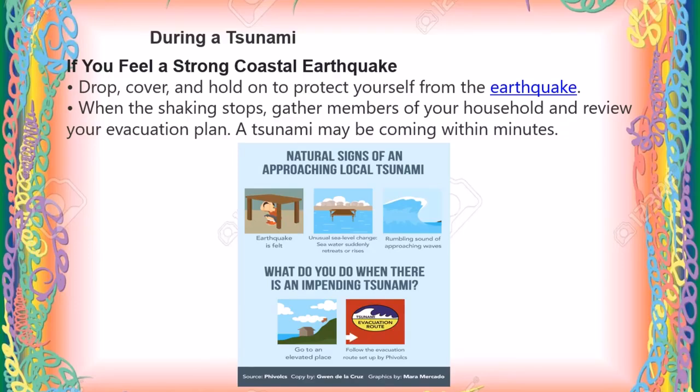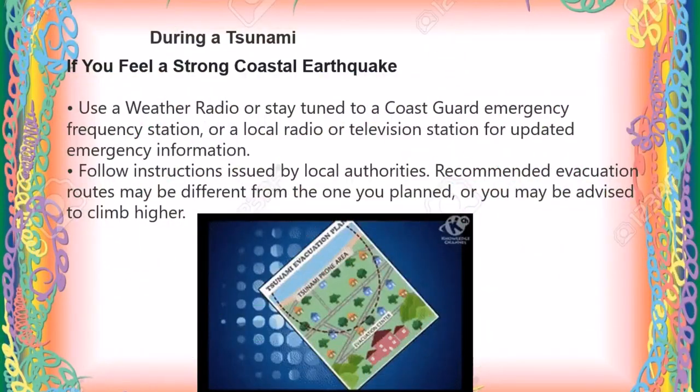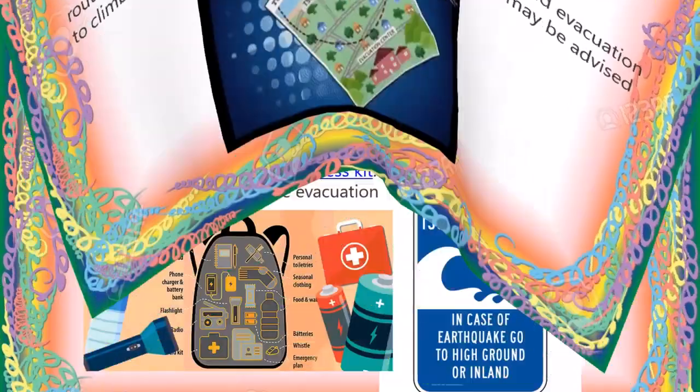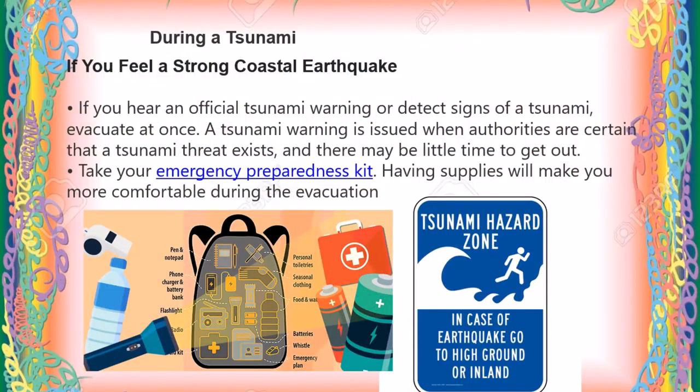Follow instructions issued by local authorities. Recommended evacuation routes may be different from the one you planned, or you may be advised to climb higher. If you hear an official tsunami warning or detect signs of a tsunami, evacuate at once. A tsunami warning is issued when authorities are certain that a tsunami threat exists, and there may be little time to get out. Take your emergency preparedness kit. Having supplies will make you more comfortable during the evacuation.